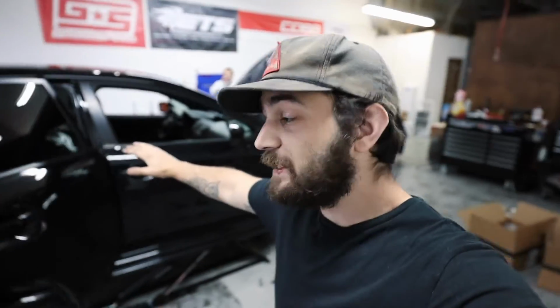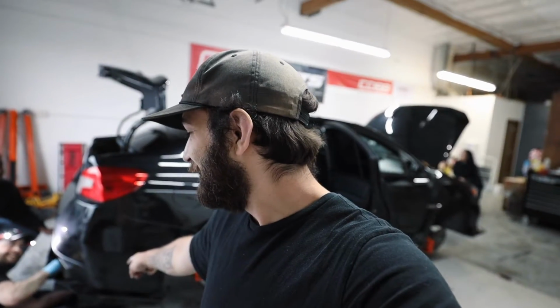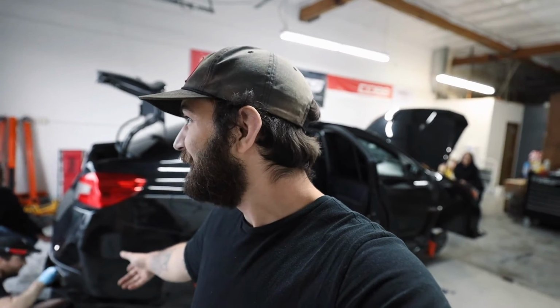Interior is all reassembled, put back together. Ryan's knocking out, throwing off, or pulling off, we're just pulling off the rear diffuser.